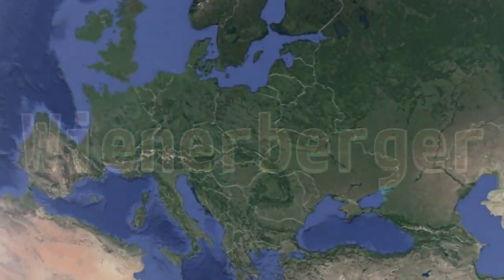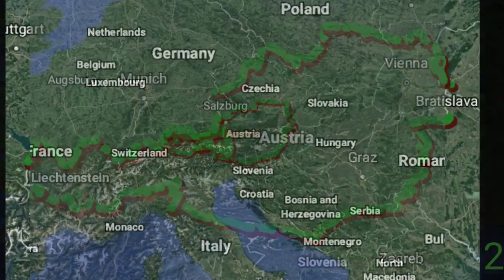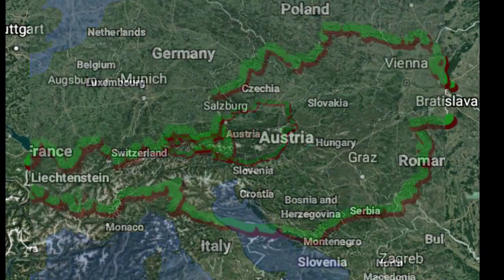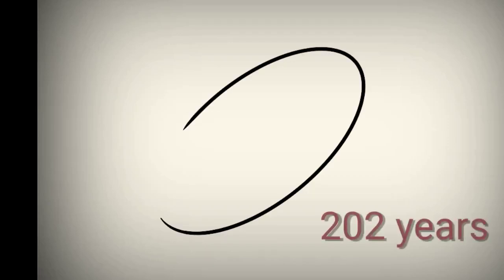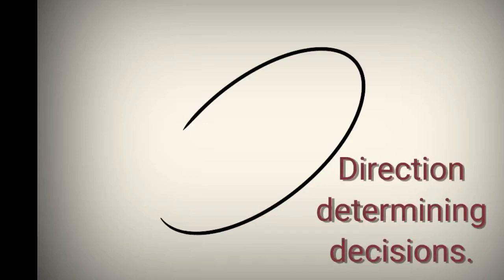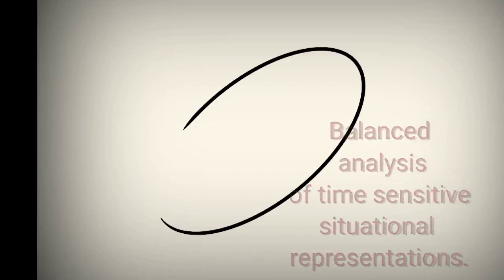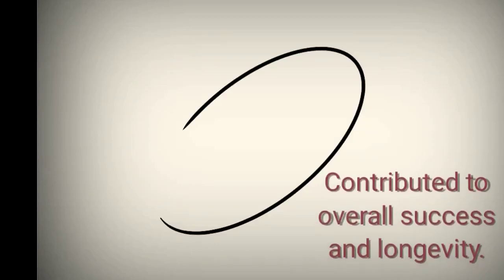Wienerberger is home based at Wienerberger Plaza, 1100 Wien, Austria. It was founded in 1819 and has been a public company since 1869. Here, you have a company that has been in existence some 202 years. That's 202 years of direction determining decisions, which, by a balanced analysis of time-sensitive situational representations, have contributed to this company's overall success and longevity.